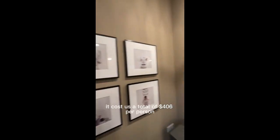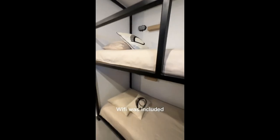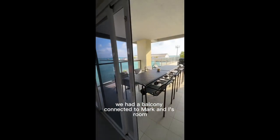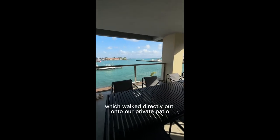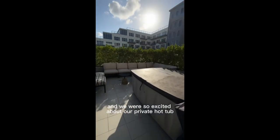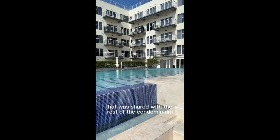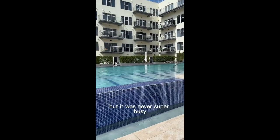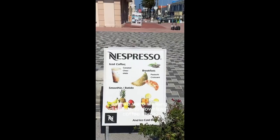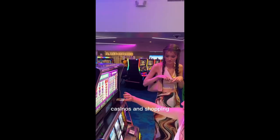It cost us a total of $406 per person for the entire week. Wi-Fi was included, as well as smart TVs with Netflix, of course. We had a balcony connected to Mark and I's room, which walked directly out onto our private patio with this cute grilling area, and we were so excited about our private hot tub. We did have an infinity pool that was shared with the rest of the condominium, but it was never super busy. We also had access to a gym here, and we were walking distance to downtown, coffee shops, as well as lots of food, casinos, and shopping.